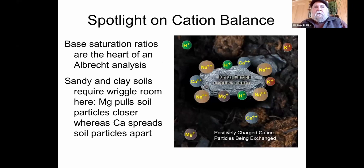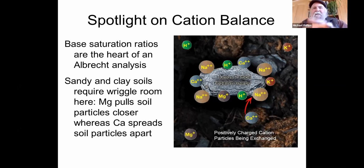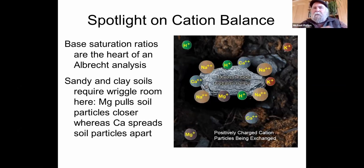What I really zero in on are what are called the base saturation ratios. And not every lab provides the base saturation ratios. These will be shown as a percentage between calcium, magnesium, and potassium. And when I look at this, I am aware of the fact that a little extra magnesium is appropriate in a sandy, low CEC soil because it helps bind soil particles tighter to hold nutrients, where a little higher level of calcium is relevant in a heavy clay soil because calcium helps spread soil particles apart. So I just want to take advantage of that.